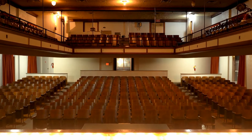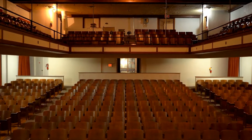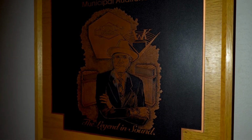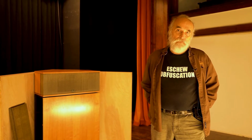This theater was used for anything a theater was used for: plays, school events, pageants, but it was never a movie theater, and someday we have dreams of making it into a movie theater. Elvis in the 50s played here, but Elvis was all over this area of the country. Paul Klipsch went into the recording studio to do one of the Klipsch tapes as Elvis was leaving.